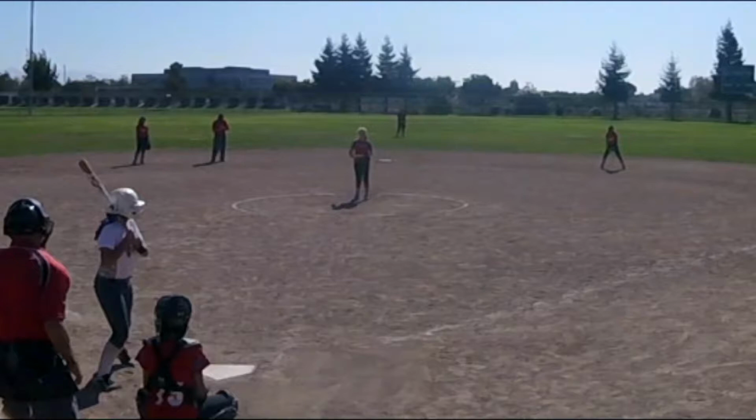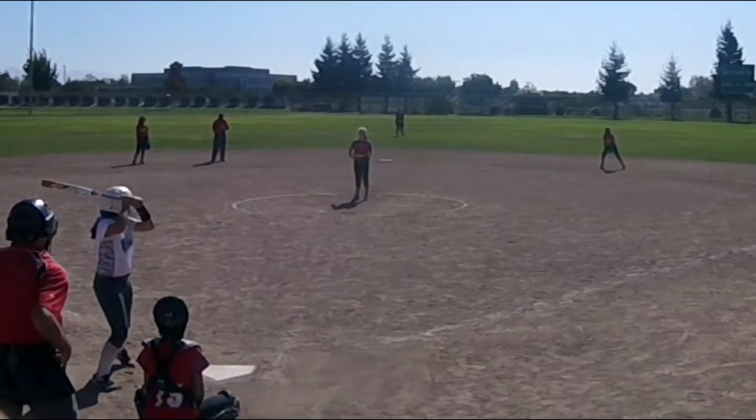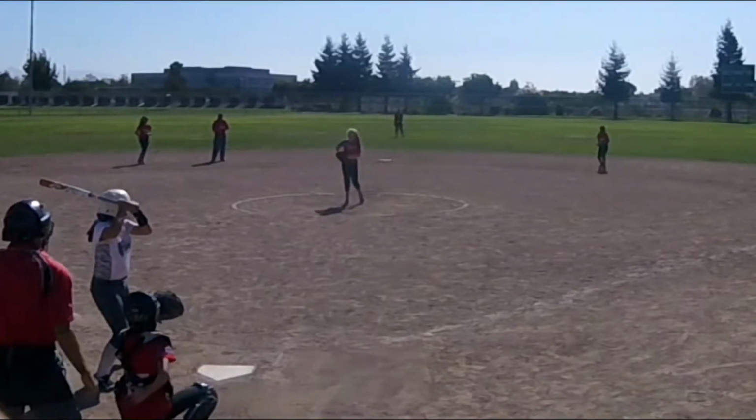Well, right fielder is always covering first on a bunt. Third basewoman is covering third. And the center fielder is assuming that there will be a circus and the ball will be overthrown and they'll have to protect against the overthrow at second base. Let's see what happens.